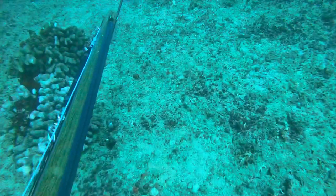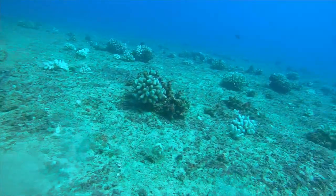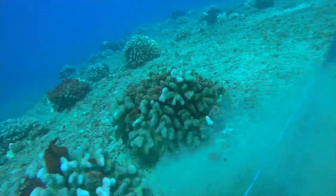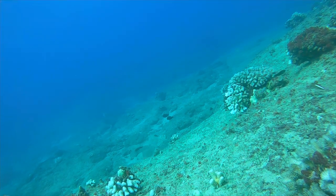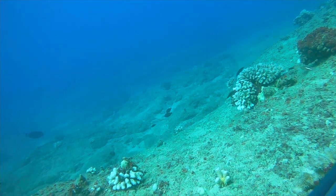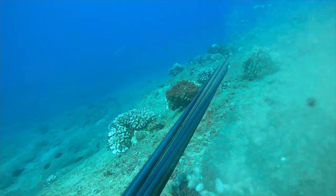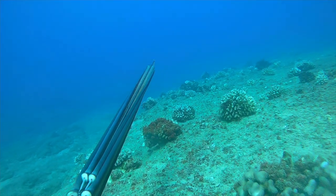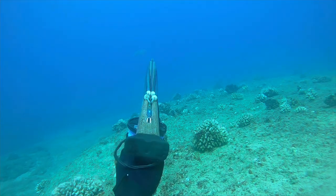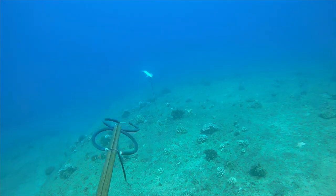I get down to the bottom and I look to my left after seeing the moo start dusting, and I see this nice size uku coming in. And ukus are a lot easier to shoot than moo in my opinion, so I chose to take a shot at the uku instead. So I start dusting and grunting, and he comes right in, so I line up. Boom, get him with the spine shot again.